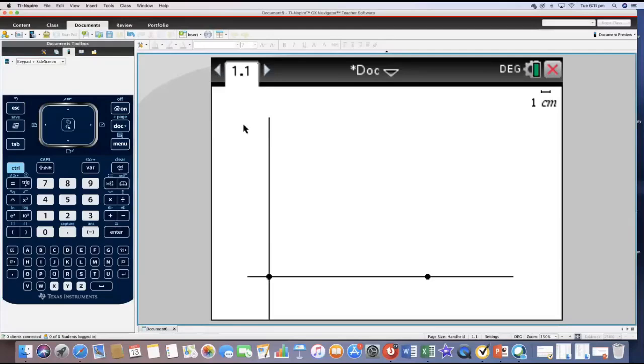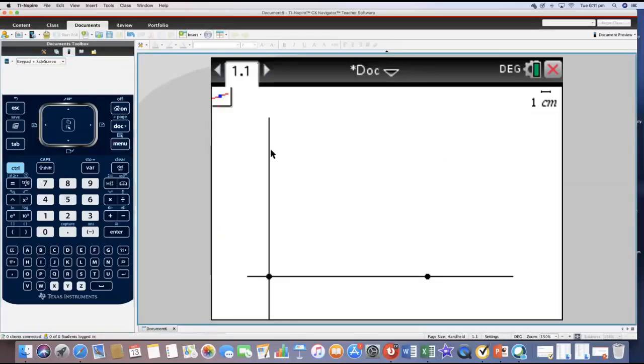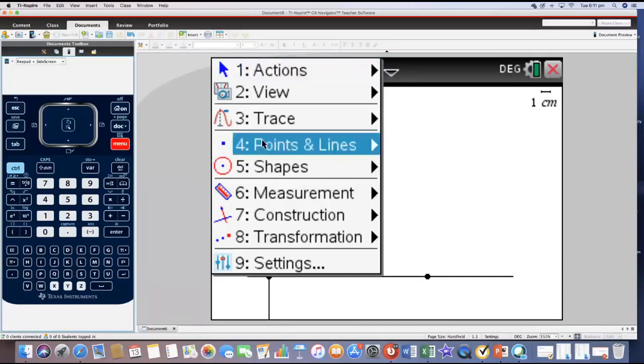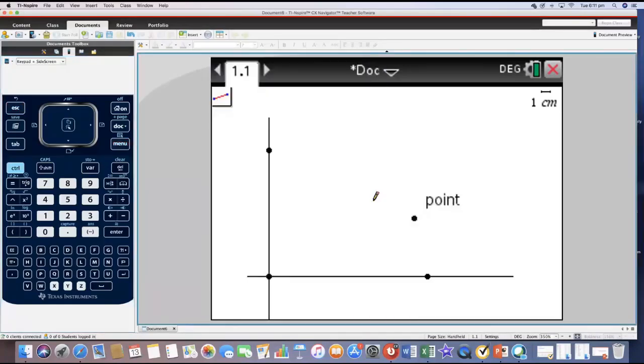Now we're going to put a point on that line as well, so that we've got the third point for our triangle. So menu, points and lines, point on, click once to select the line, once to put the point on the line, and then escape. Now we're going to join these points to make our triangle. So menu, points and lines, and we'll use a line segment. So click on both of those points to put the line segment down.